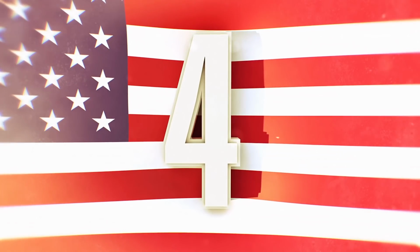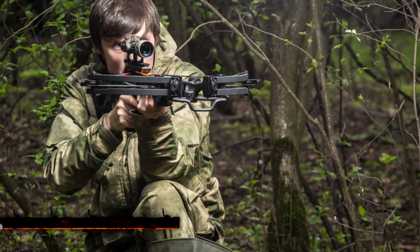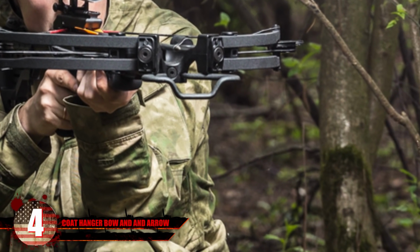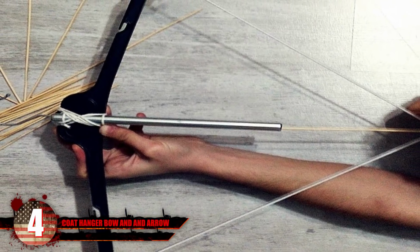Number 4. Coat hanger bow and arrow. We all know how useful a bow and arrow and even a crossbow can be, an extremely useful tool during the zombie apocalypse, but trying to make one isn't always easy. This is, of course, if you don't have a coat hanger and a rubber band.